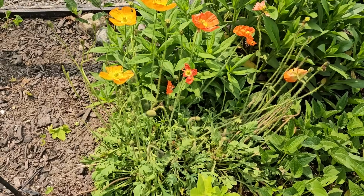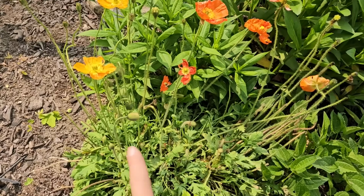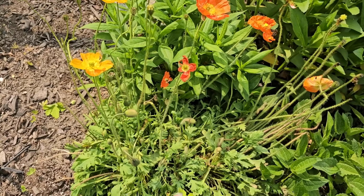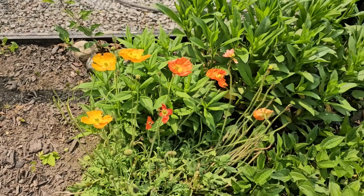And the Icelandic poppy that we planted at the end of April, beginning of May is still blooming. There's still a few buds on it. Bloomed in 3 colors, a really pretty salmon, this orange and golden yellow.